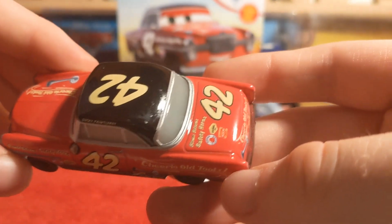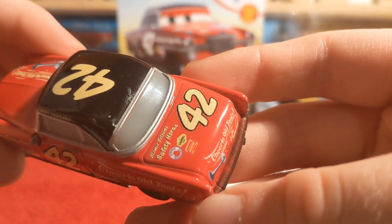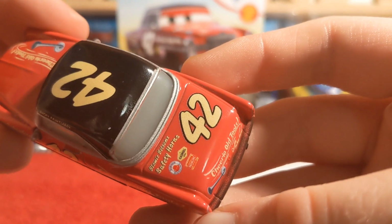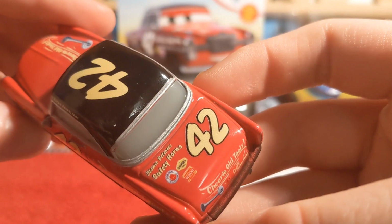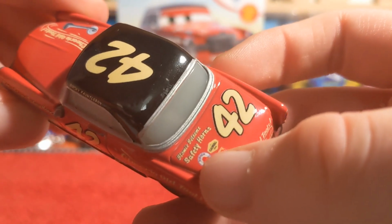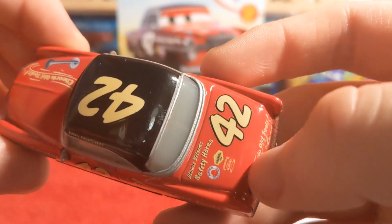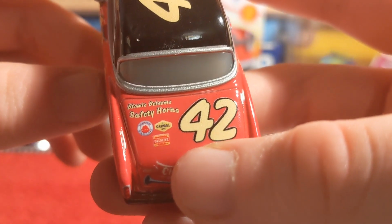Pretty cool. On the back, we can see all these like slogans. Of course, it says Blowy Belsom's Safety Horns. I think that is Blowy Belsom's Safety Horns. Yes, that's what it says. It was a bit blurry. I couldn't quite see it. I had to look at it through my camera. 42 in yellow again. Some blurry decals on the back.